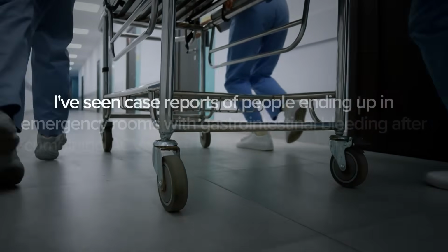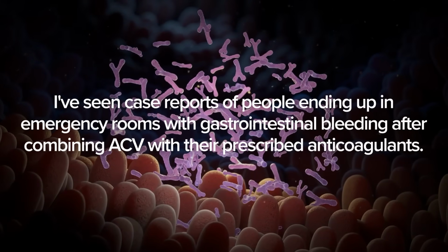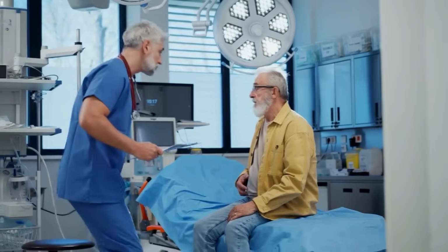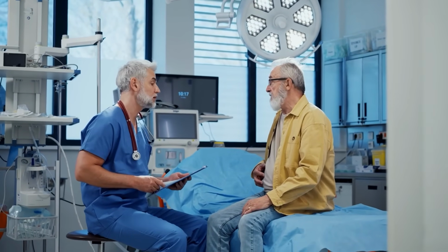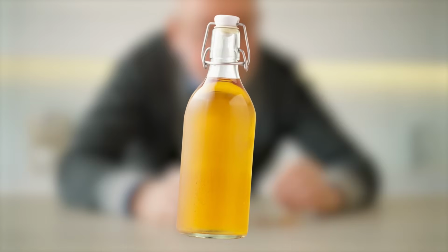I've seen case reports of people ending up in emergency rooms with gastrointestinal bleeding after combining ACV with their prescribed anticoagulants. The doctors couldn't figure out why their blood wouldn't clot properly until they revealed their supplement use. If you're on any blood thinning medication, avoid ACV completely or work with your doctor to adjust your dosing. Your life depends on proper blood clotting balance.